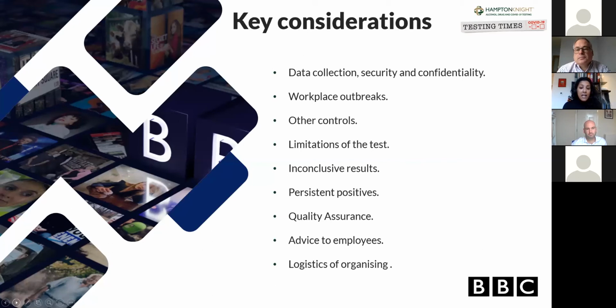And then finally, the processes in place with the testing provider for those rare inconclusive results. We also know that some people remain positive even though they're not infectious for up to 60 days. So, arranging a process with Medigold on how those should be managed, as well as the other considerations which Gareth has talked about with regards to quality assurance and the government guidance on that.